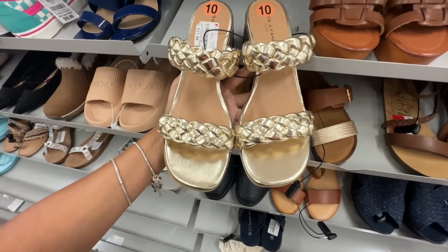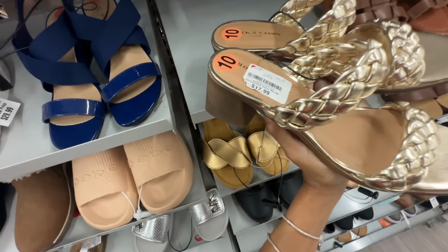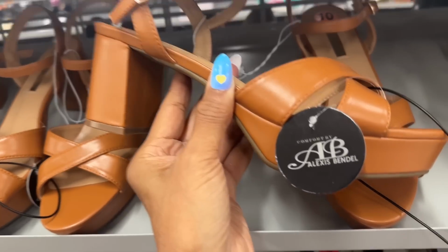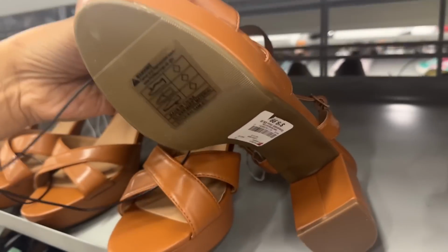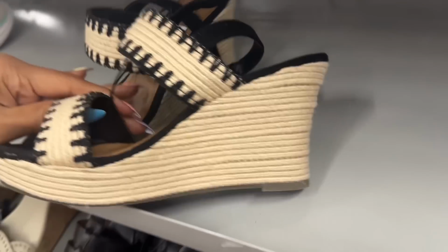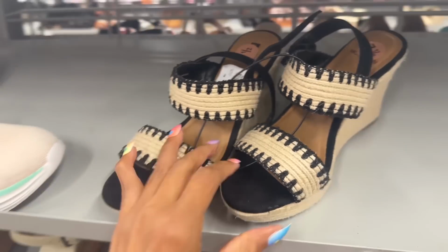But these beautiful gold sandals are by Rock and Candy. Got a nice little heel, and they are $18. I like these brown sandals, block heel. They are by Alex Bendel. Let's check the price for them. Oh, $20. So these are White Mountain. I love the heel. These are cute. $23.